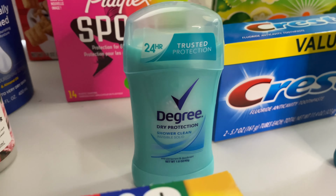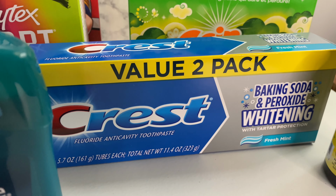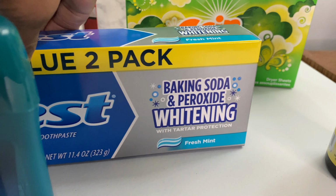Okay. So the next thing, Crest. This Crest, and this is the 2-pack, y'all, is $3. It's the baking soda and peroxide. And I have a $2 off Crest coupon. I'm thinking it attached to that, didn't it? Yes. The $2 off digital coupon did come off. So, y'all, for 2 packs, it made it only $1. I usually get toothpaste free, but since this is a 2-pack, I'm going to go ahead and purchase this one and get the $2 off, making that just $1.